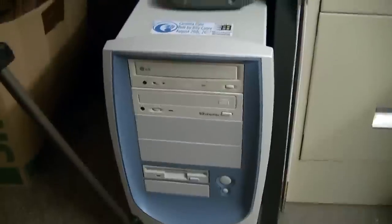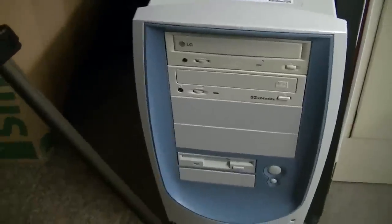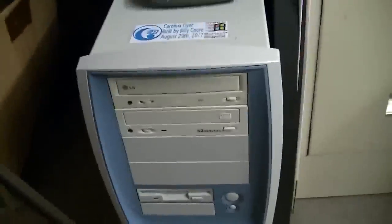Okay, right here is a computer that we got familiar with recently. This is the Carolina Flyer. The original version of this was built last August of 2017, but it's gone through many iterations since then, and it's currently on a new one.